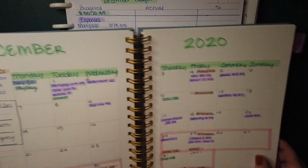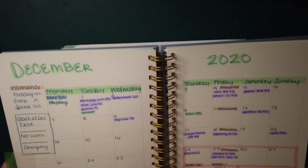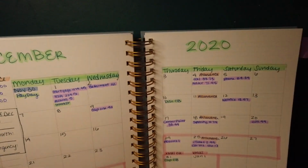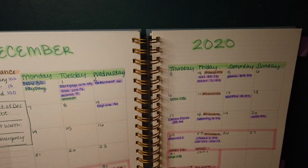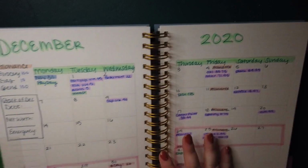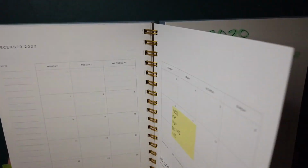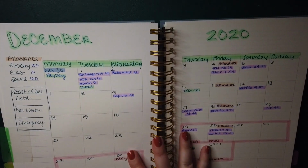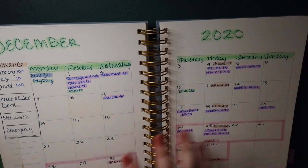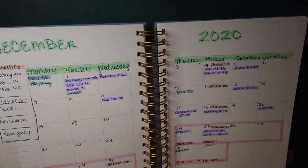So this is my planner that I use on the daily, and I have 2 extra sheets here with the calendar view that I put all of my finances in. So all my due dates and bills and things like that. I have a regular calendar first, and then this one is specifically just for my finances because I like to see it visually where my bills are, and I can check them off as the month goes on.